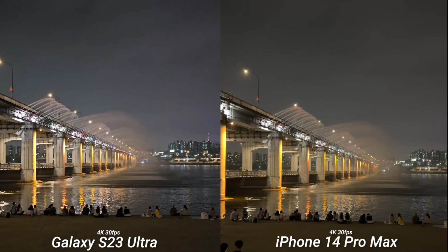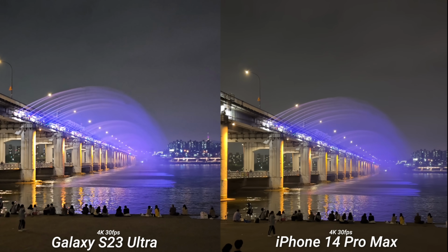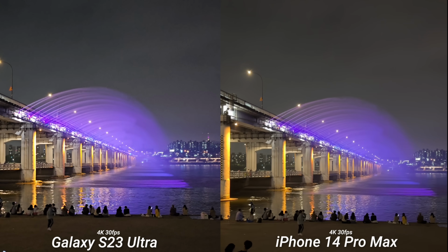so I think this is the biggest differentiator. This makes a big difference to me, but for some of you, you might not care. But this is why the iPhone is always my go-to video camera at night recording.